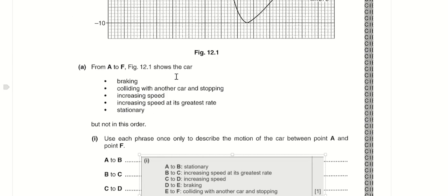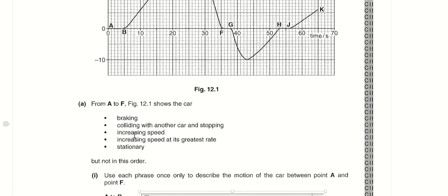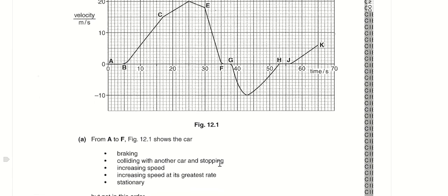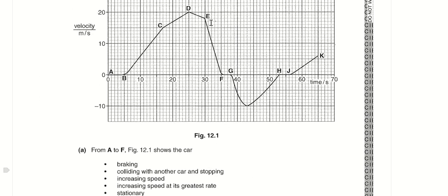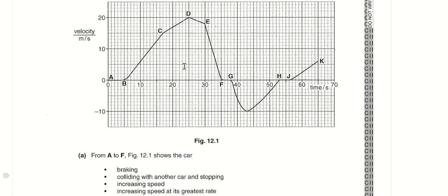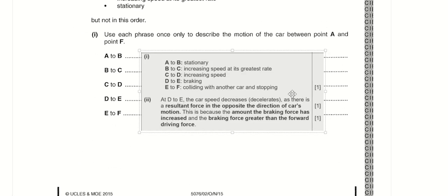Okay, then after that, D to E, what happens? Is it braking or did it collide with another car and stop? Okay, so E to F will be stopping because at F, the velocity becomes 0, right? So it must be stopping. So over here, it collided with another car and stopped. And D to E is actually braking because when you brake, the speed decreases.